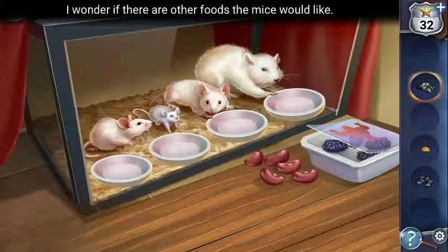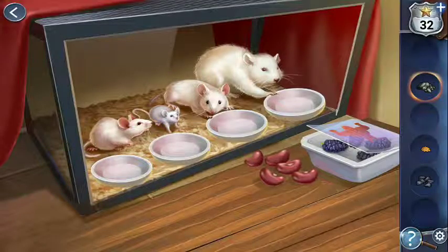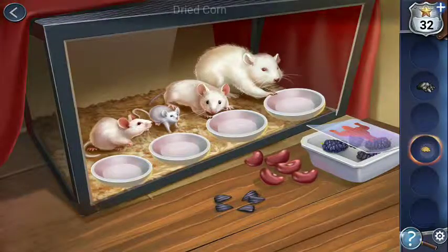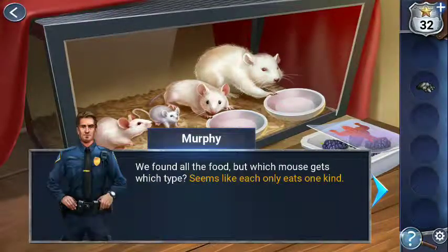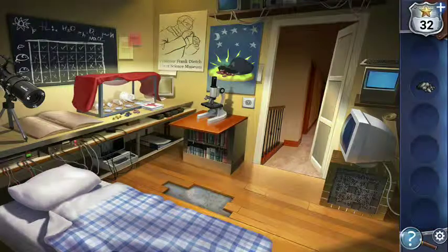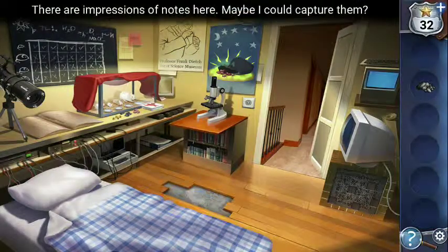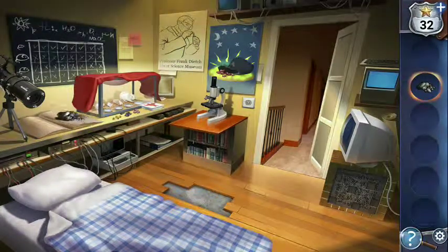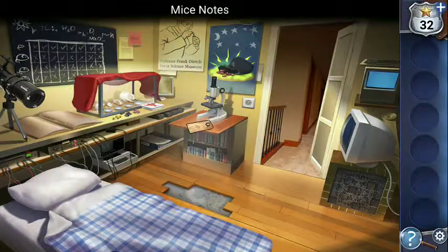Put all the seeds that we have. Okay, we have four types of seeds and four mice, but which mice will eat what, we need to check it out. There should be a clue here. Rub charcoal on the paper to get this.